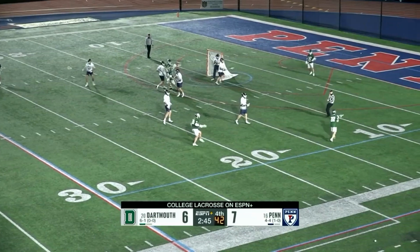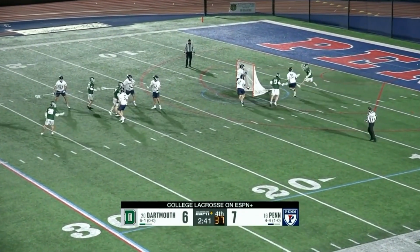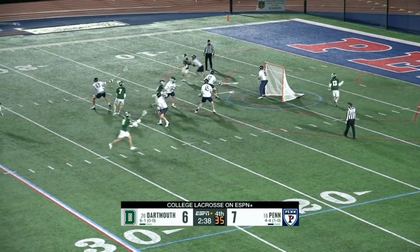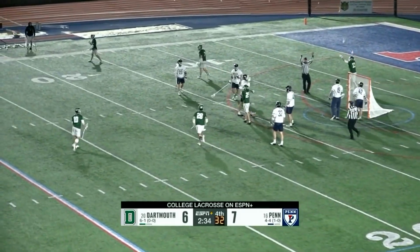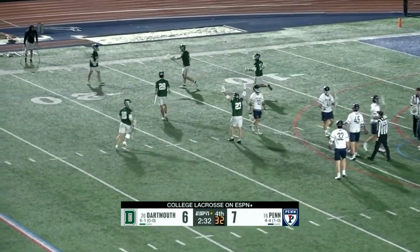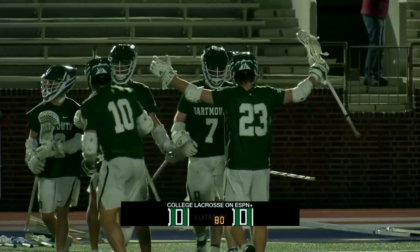Dishes to Jesse. Jesse, good hesitation move. A shot and a score! There he is! Colin McGill gets loose for a monster goal to tie the game at 7 for number 7.